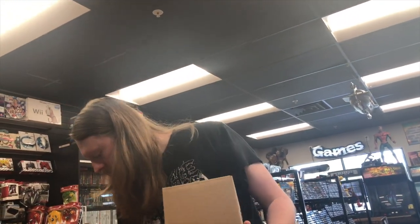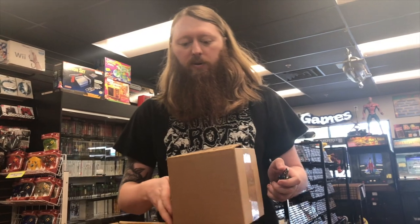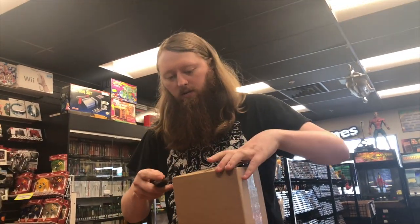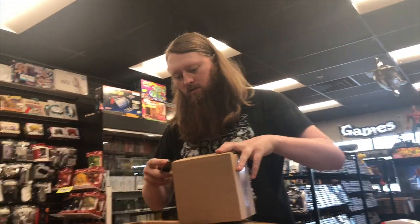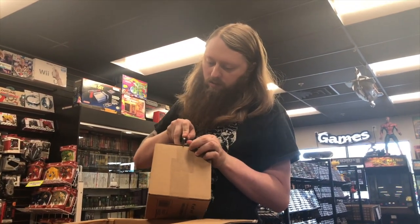Where's the box cutter? I don't know. We pre-cut open the packages. You had it. Is it in your pocket? No, I don't have it. It's right here. Oh, I had it. We pre-cut open the boxes, but this one is taped up as well. All right. It's a cute box.